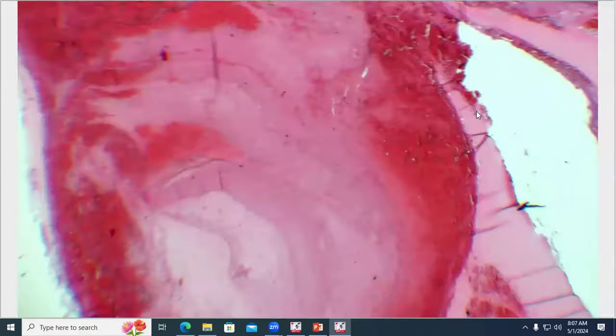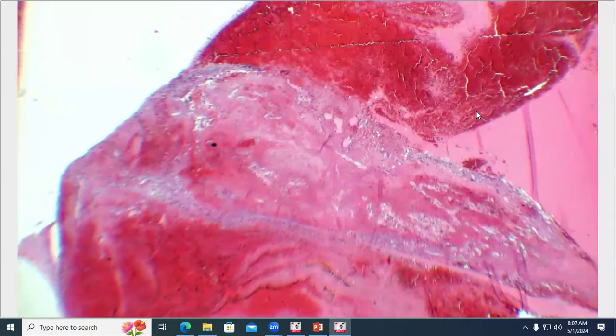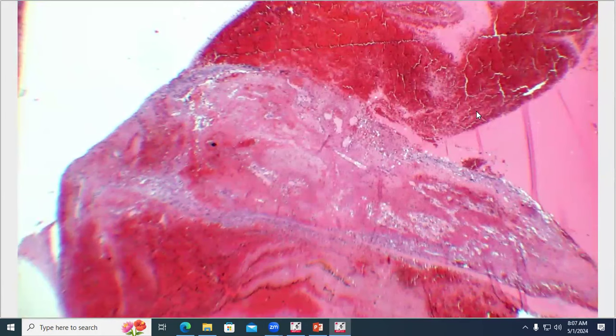So detached and necrotic retina. And one thing that I would say is that when we're looking at this area of hemorrhage and fibrin that's being organized by spindle cells, often extending from a necrotic retina, we usually refer to this as a fibrinoproliferative lesion.